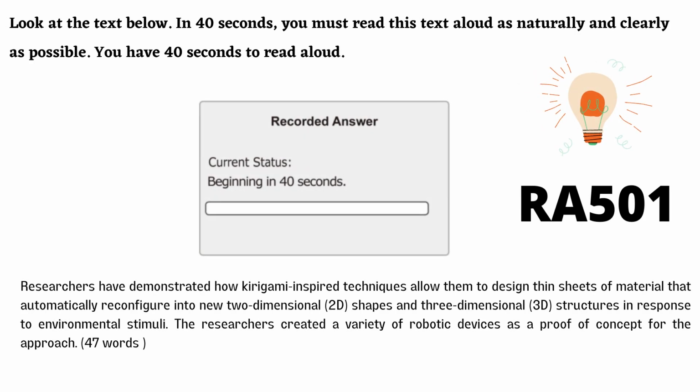Researchers have demonstrated how origami-inspired techniques allow them to design thin sheets of material that automatically reconfigure into new two-dimensional (2D) shapes and three-dimensional (3D) structures in response to environmental stimuli. The researchers created a variety of robotic devices as a proof of concept for the approach.